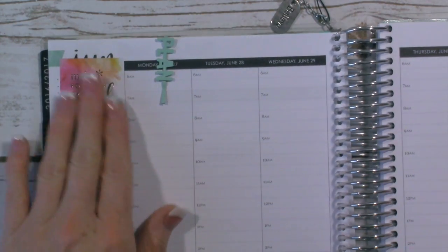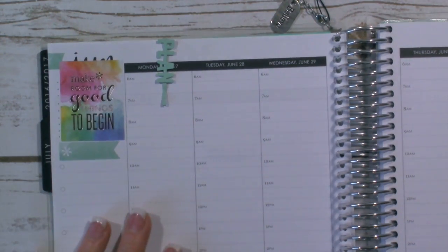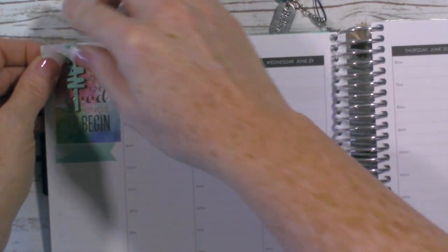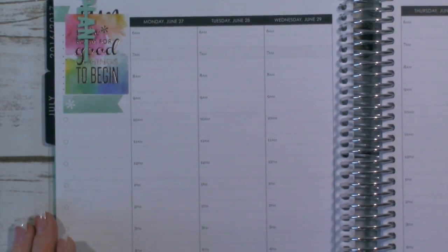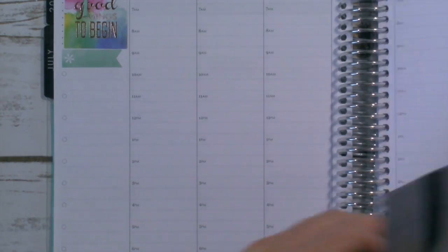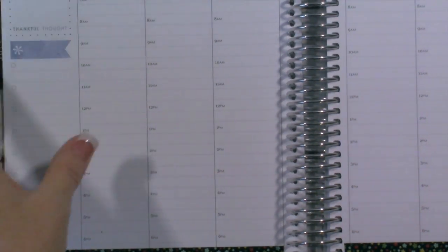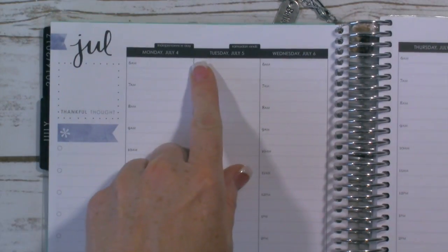I have this here. It was a sticker that they sent, and I just decided to try it out. This is a planner clip that I've talked about in the past. So here's the hourly. This is what it looks like. We'll look at this one since I didn't put anything here yet. So it has the month up here, so you can clearly see what month you're in.